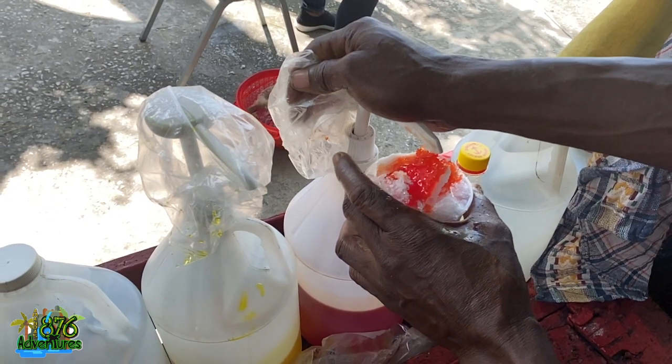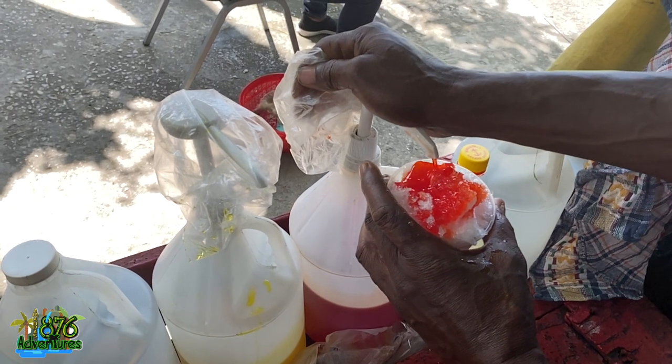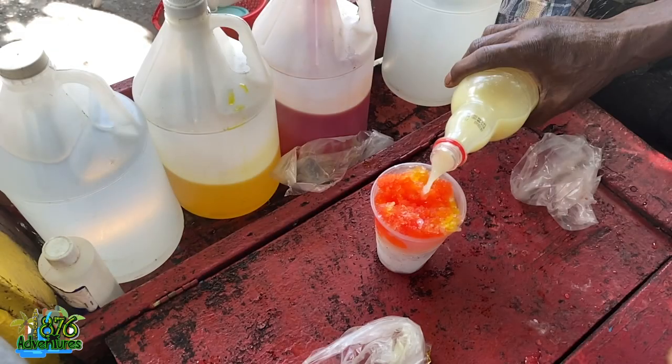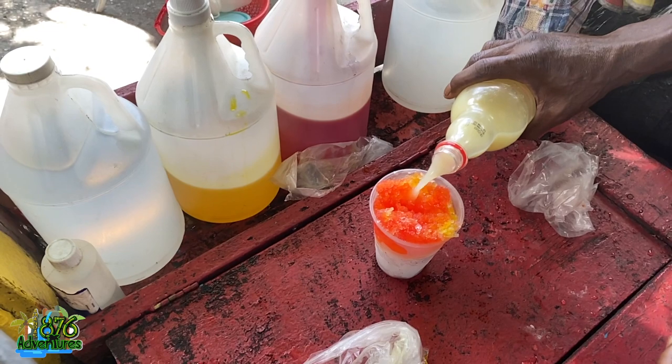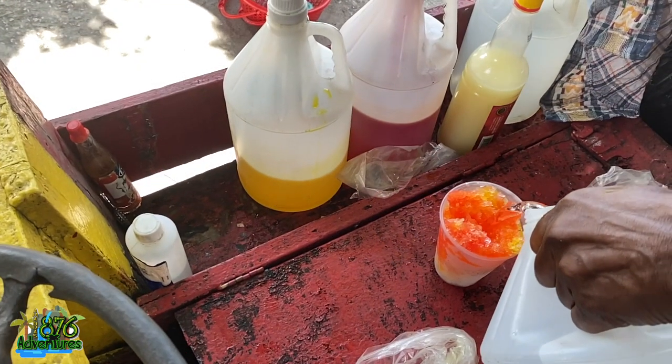But this is for $1.50, right? And the cornbread and saltfish that I'm getting is for $300. So all in all, that's $4.50. So if you're trying to save up on a little budget and you want something nice, then come down to the craft market. Harbor Street Craft Market, ask for bag and cup.